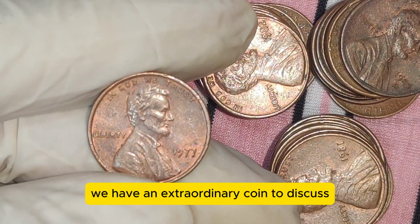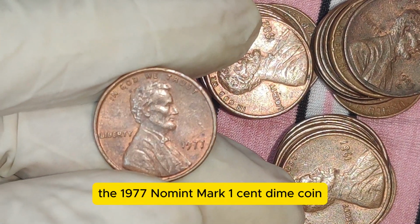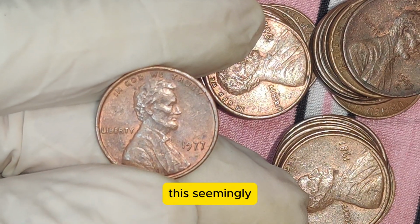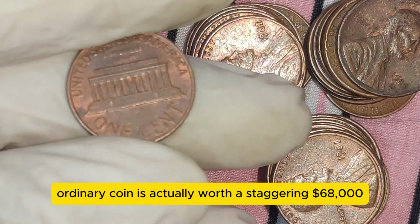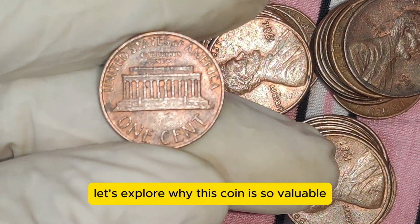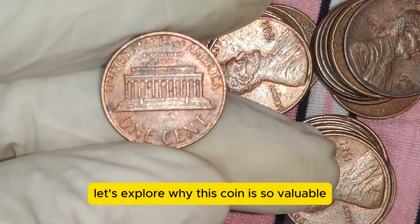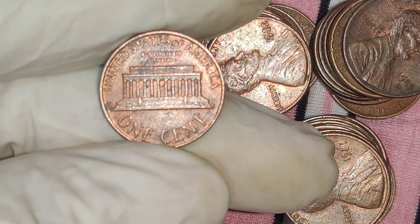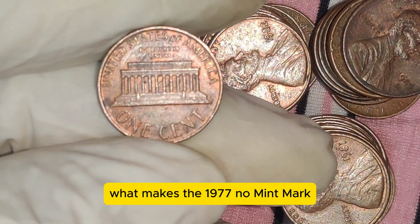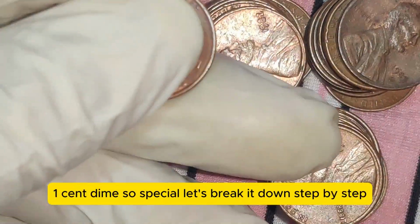We have an extraordinary coin to discuss, the 1977 no-mint mark 1-cent dime coin. This seemingly ordinary coin is actually worth a staggering $68,000 on the current market. Let's explore why this coin is so valuable and how you can identify one. Stay tuned. So, what makes the 1977 no-mint mark 1-cent dime so special?